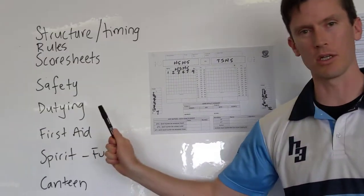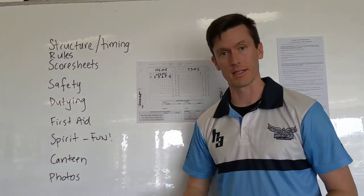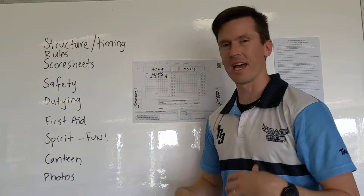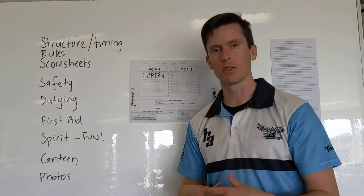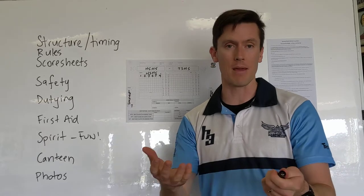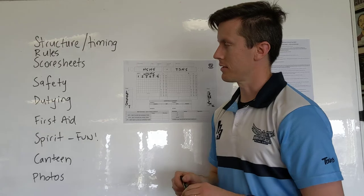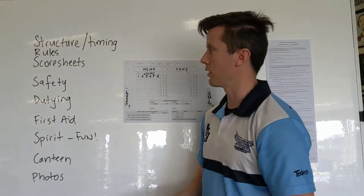Duties, if we go here talking about duties, I'm going to endeavour to provide some Harristown kids to help with duties. They'll be okay at duty, they're not experts, just like you're probably not. But they'll have a pretty good idea, and maybe more so than some of the kids who are going to be playing on the day. So that's hopefully some help for you.